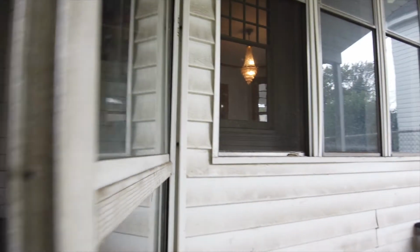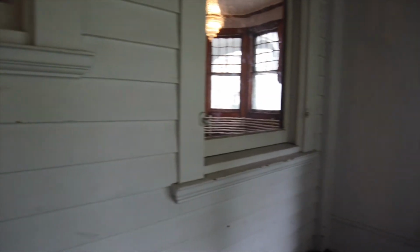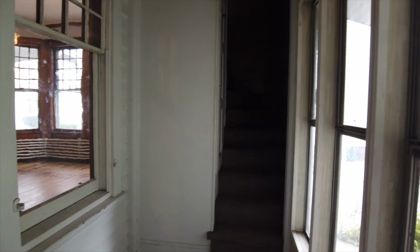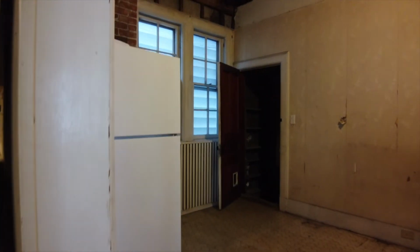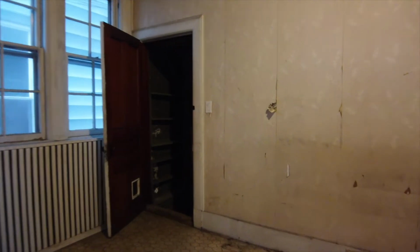Very likely we're walking up to what I suppose could have been just the Bilco door. Just about right below me is the actual door into the basement. And there you can see the staircase going up to the second floor on that back porch. So this room here that we were in earlier, very likely the original kitchen for the house. While we are here, we will go down to the basement.